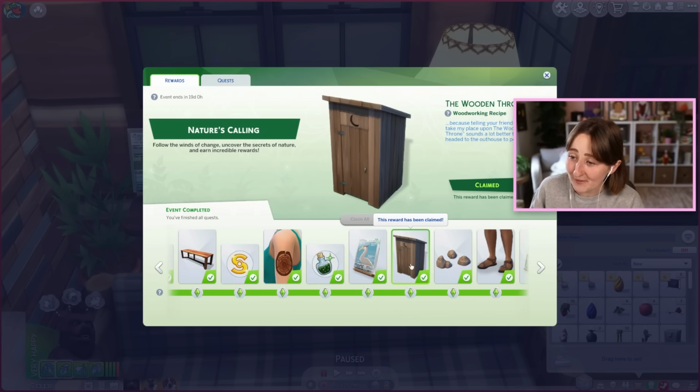Then we got the wooden throne, which is the best item from the event. This is gonna be my most used thing out of everything from the event. I'm gonna put it in parks. I'm gonna use it on rags to riches lots. This alone is reason to play through the event, I think.